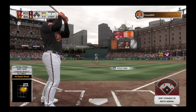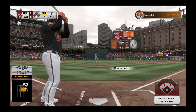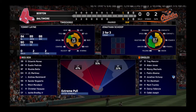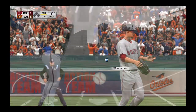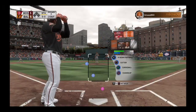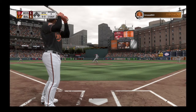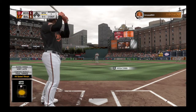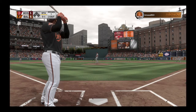So digging in now, Jonathan Schoop. He homered earlier and is 2 for 3 to this point. And he'll step off and try again. Fernando Rodriguez. Now pitching for Boston. Number 33, Fernando. Into the windup and the pitch. Fouled back. 5-1 our score as we play the 8th.